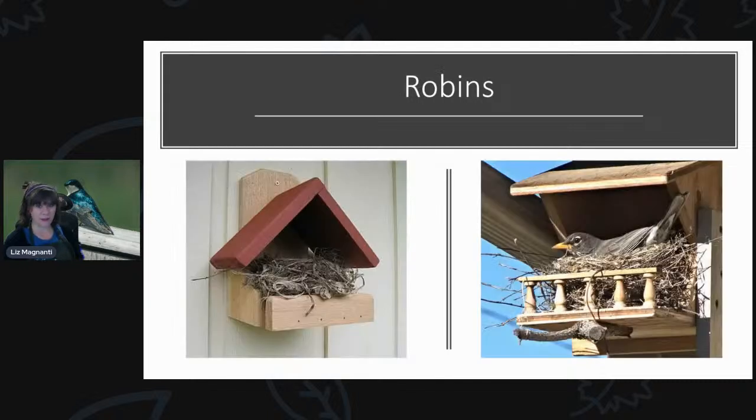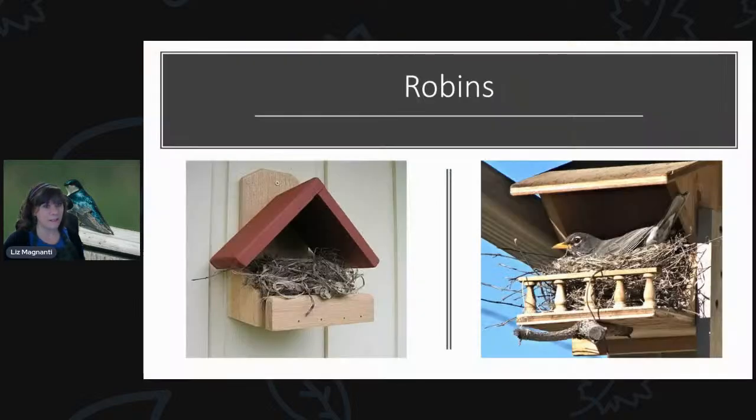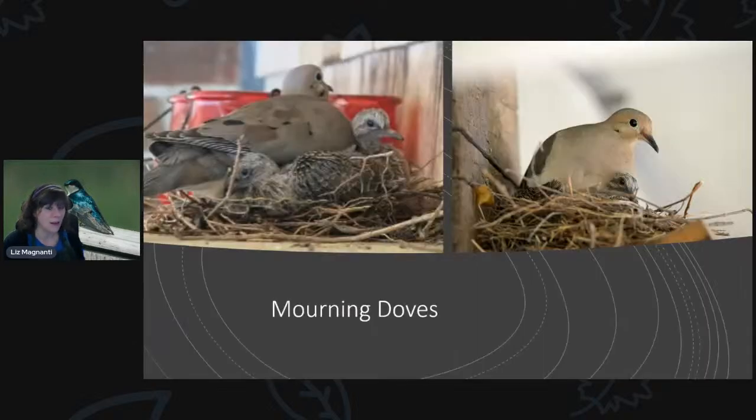Birds like, do I have them here? Yes, robins will use things like this. They are sometimes called robin roosts. They have a roof and some kind of platform. Sometimes the sides are open, sometimes they're closed. But birds like robins will nest in these, and mourning dove are what you're most likely to get on these nesting platforms. So that's another option.